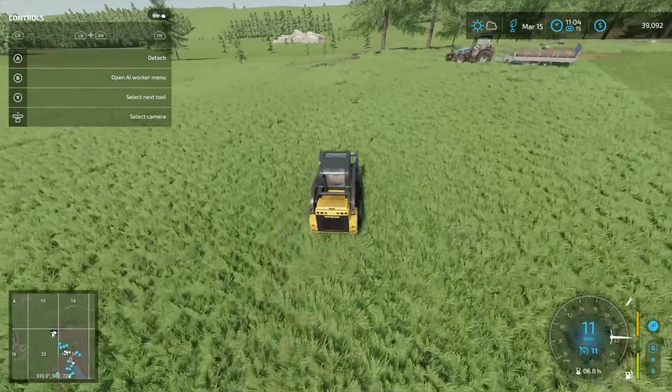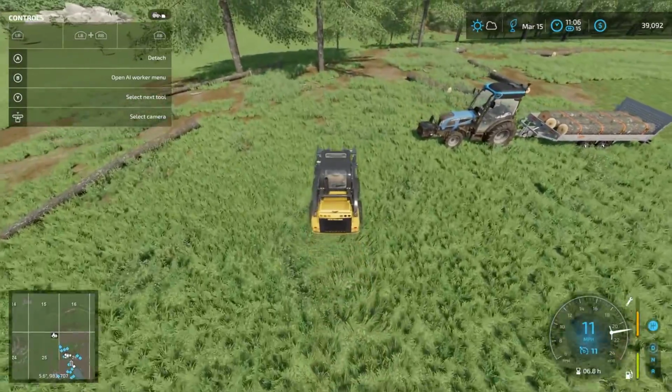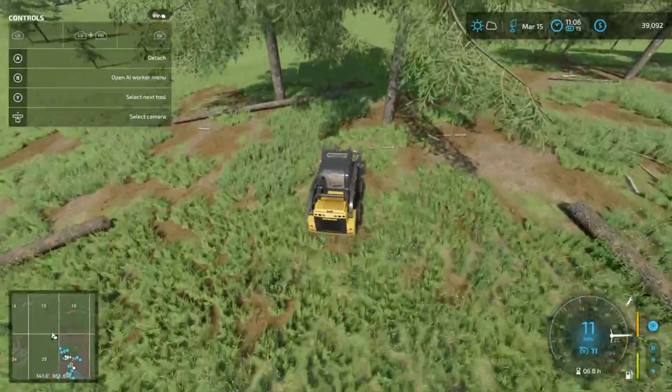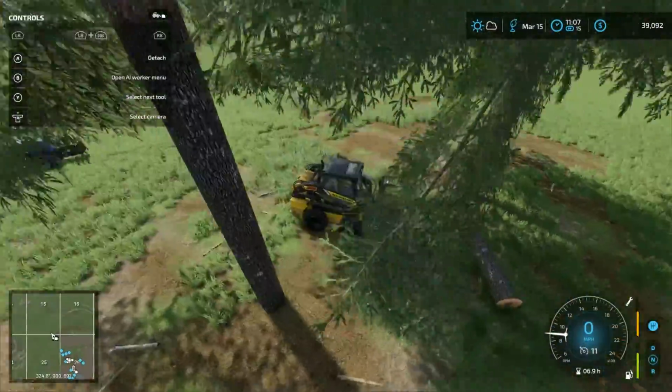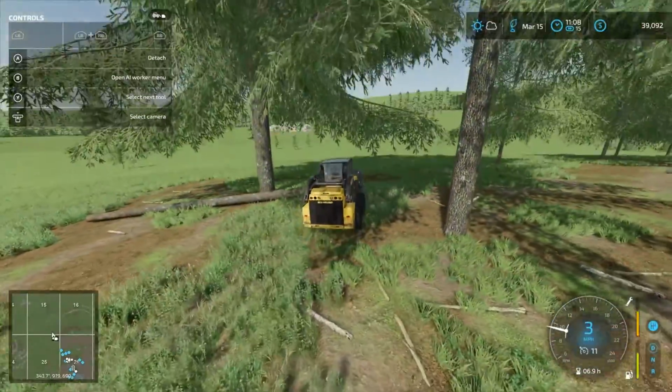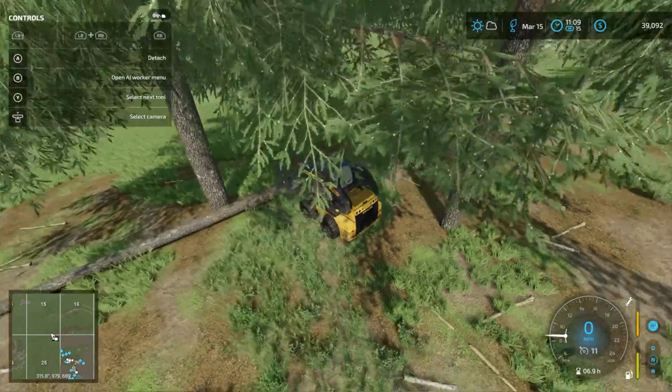So let's get these logs loaded up here. Try to get the bigger ones first. Is that all? It's all cut and ready to go. Okay. It almost didn't look like it was even cut into pieces yet.